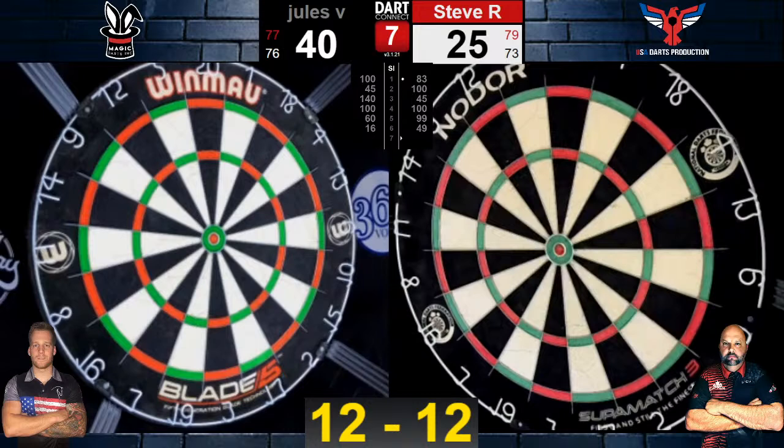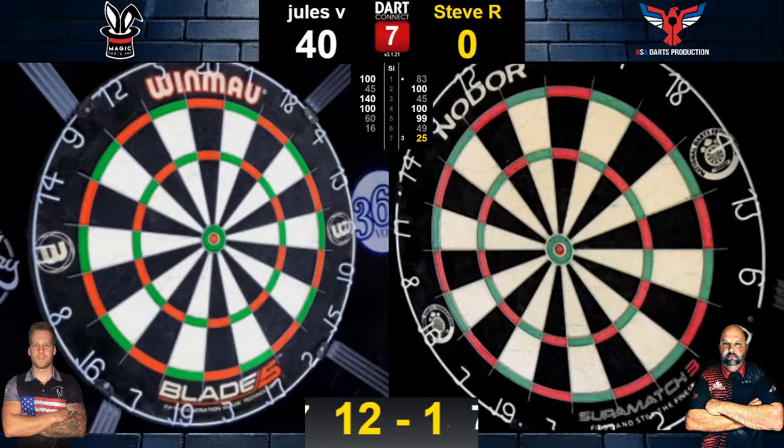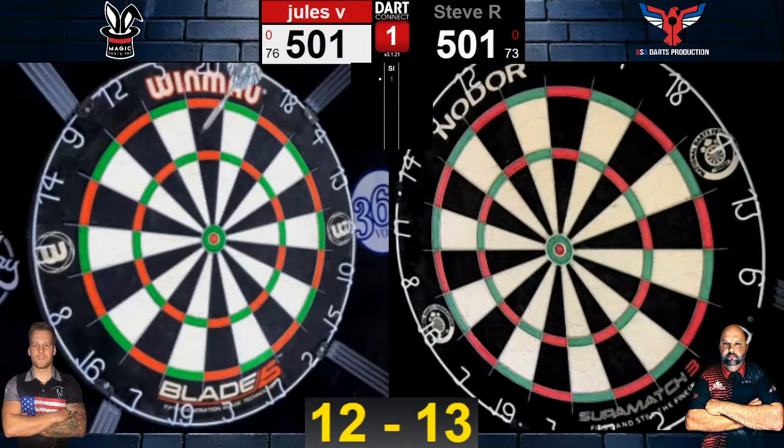Steve looking to make a pay. 9. No, sorry. 3. Double 11. Come on. Third dart. Sounds like he gets it. He does. Snags it to make it 13-12. Back and forth. Steve Russell holds throw.